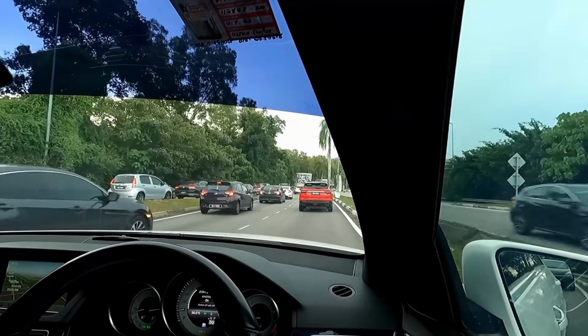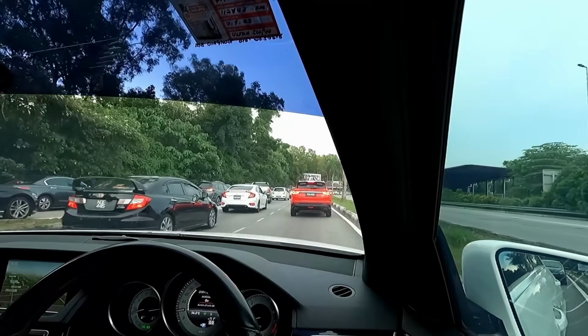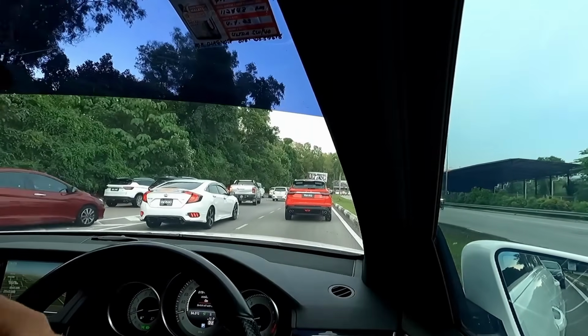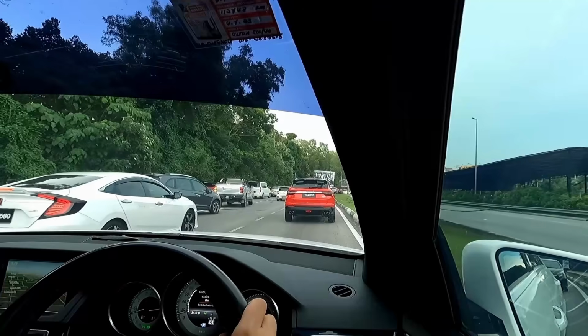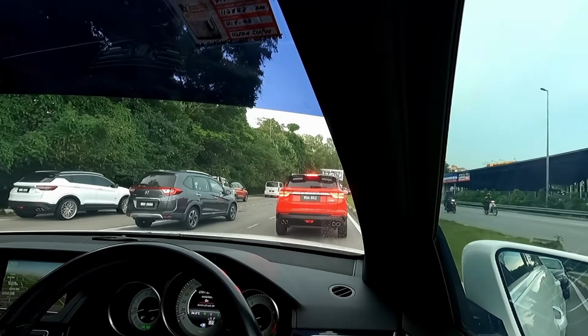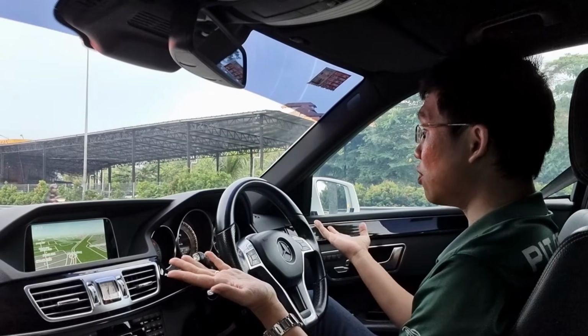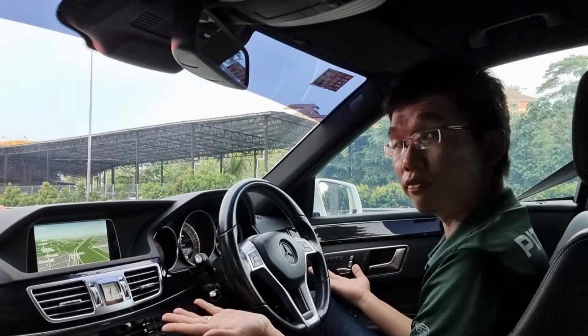Not only that, the autonomous throttle and brake inputs are also pleasantly smooth. It's not jerky. It moves with an impressive degree of polish. And the way the car comes to a stop, it's so smooth.